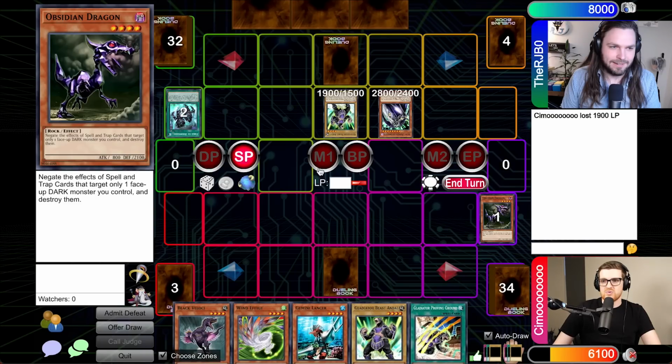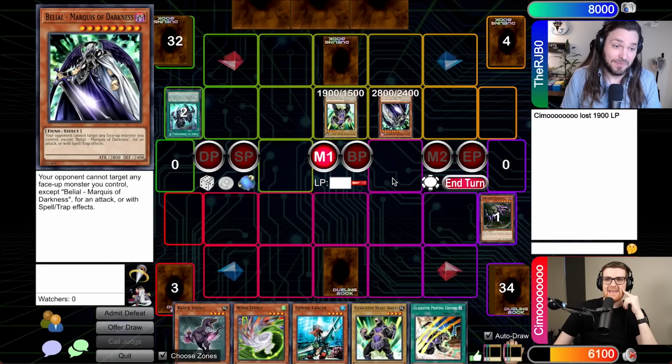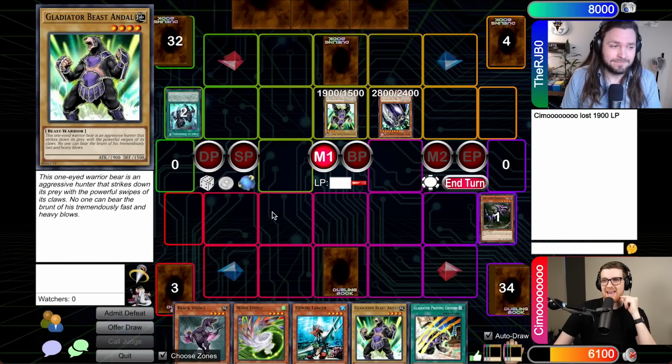Okay, I will draw. That card does not get me out of this situation. What do we do? Wow, Belial in sealed is actually kind of sick. The fact that I can't even like declare attacks against anything else. Holy shit, that's actually a nightmare.